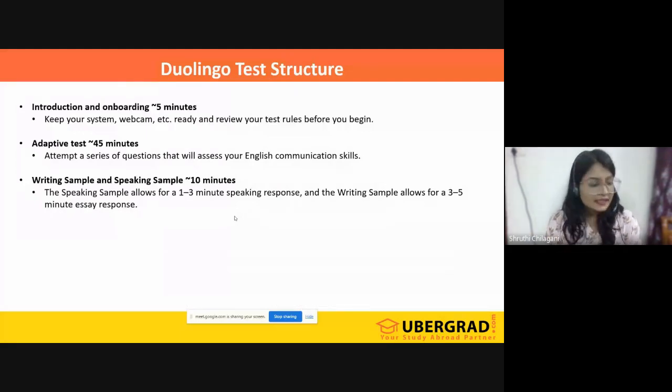Now, let's just understand. As I told you, this test is under 1 hour, right? So how is this 1 hour broken down? In the first 5 minutes, the test is going to tell you how to set up your system, turn on your webcam, make sure you have all the documents needed, and make sure there's nobody in the room, all that, and how to introduce yourself. And the main test is going to be 45 minutes, the adaptive test that we were speaking about till now.